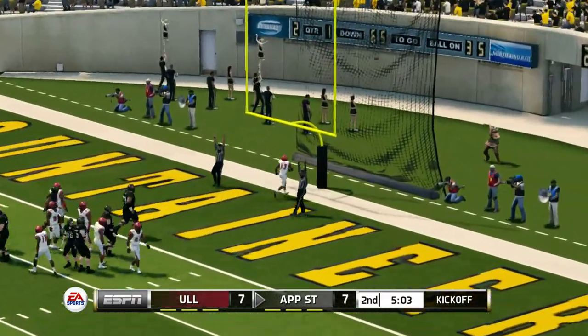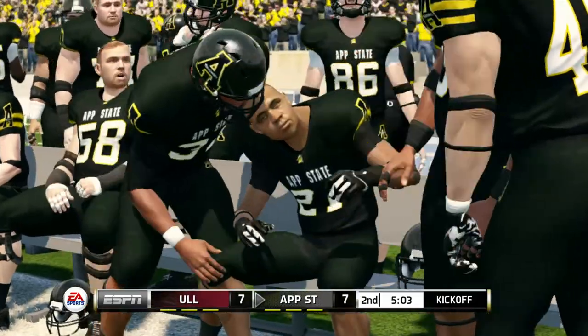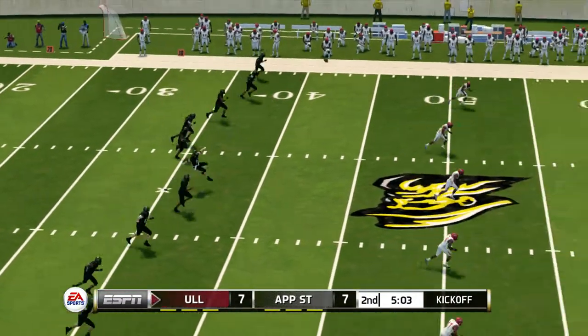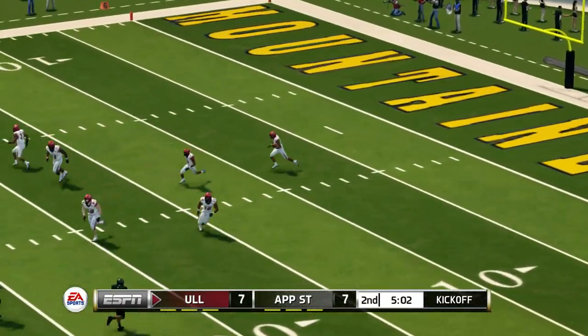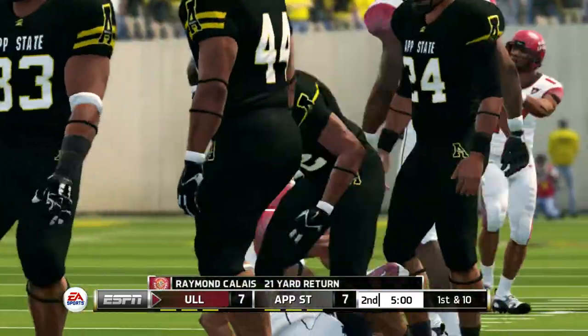And he adds the extra point. And it looks like they're ready for the kickoff. He sends this one deep. He's to the 20. Tackle at the 20-yard line.